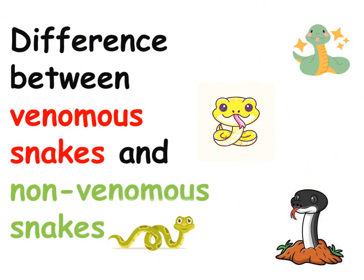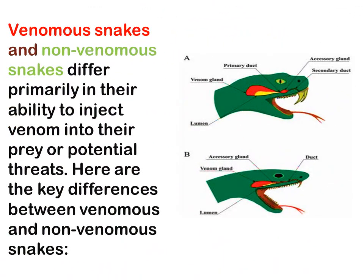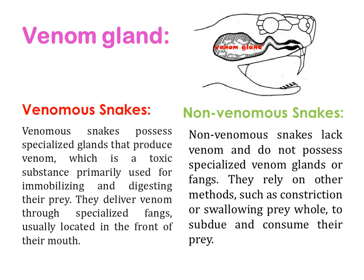Venomous snakes and non-venomous snakes are two distinct categories of snakes. Here's a brief explanation of each. Venomous snakes possess specialized glands that produce and inject venom into their prey or potential threats. They use their venom primarily for hunting, self-defense, or both.